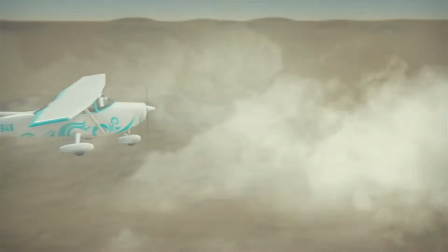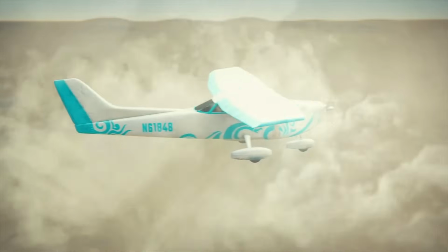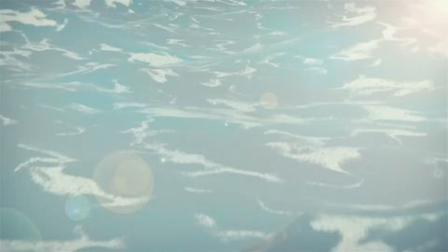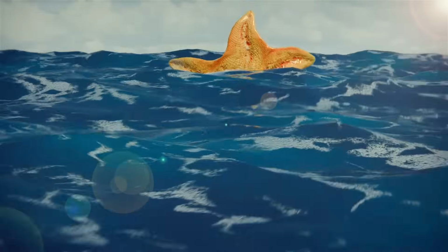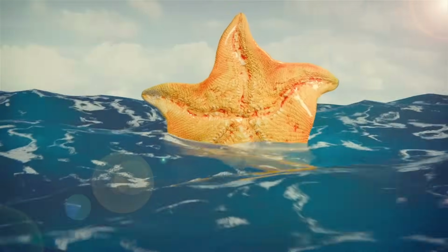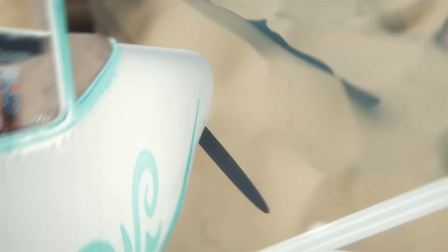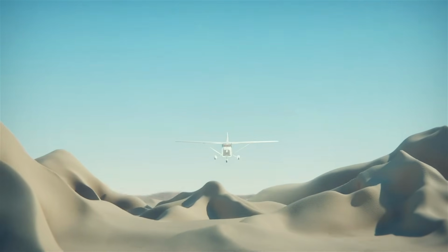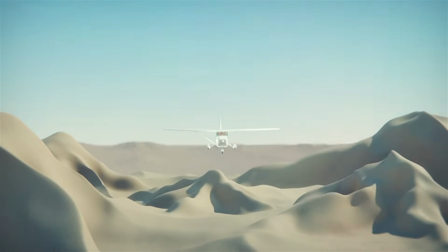You're flying over the Sahara Desert in a small, light aircraft when you spot something truly weird. It seems to belong to a very different part of the world, the ocean. But what ocean can be huge enough for this monstrous sea star to dwell there? You descend and realize that it's not a sea star. It's a towering dune with a pretty unique shape, and it's not alone.